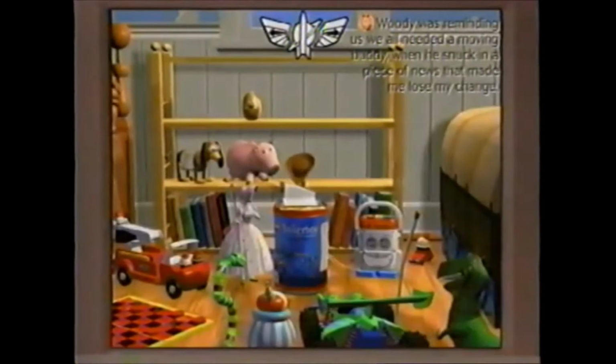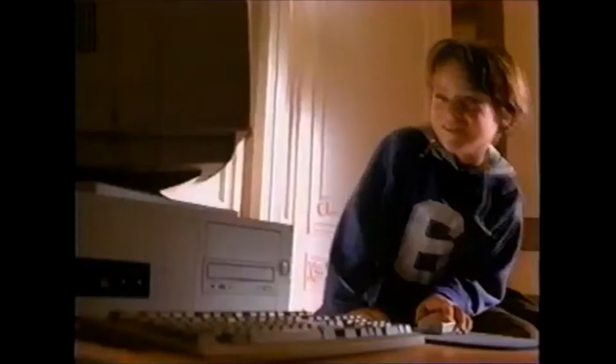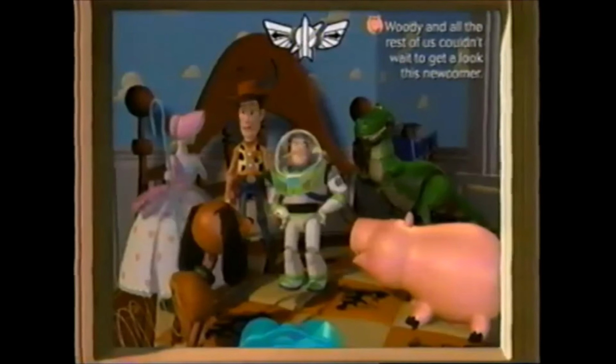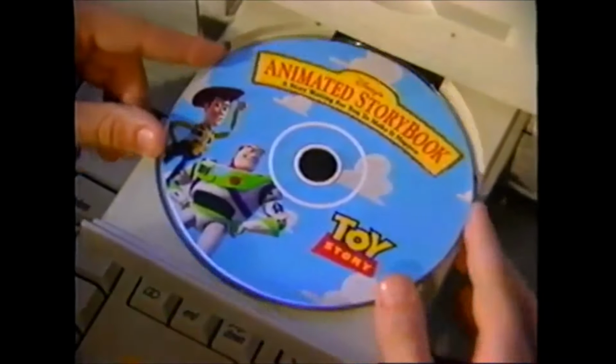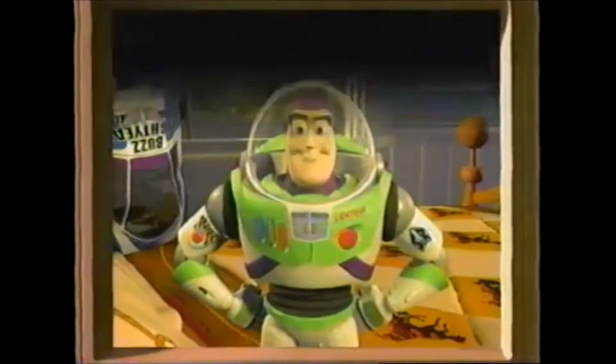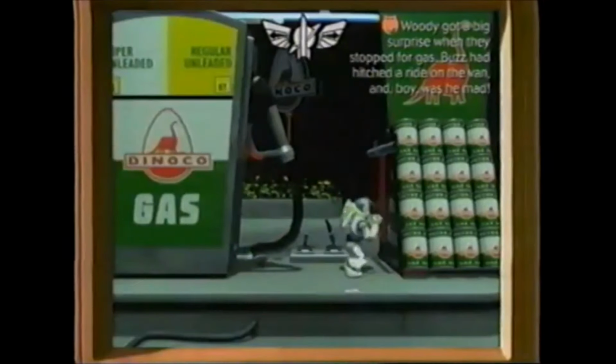Okay. Yes. One minor note here. Andy's birthday party's been moved to today. Now, the fun and excitement of Toy Story come to your home computer. Terrific! Not bad. Introducing Pixar and Disney's animated storybook Toy Story on CD-ROM. An amazing three-dimensional adventure. Buzz Lightyear to the rescue! With a click of the mouse, you bring the story to life.